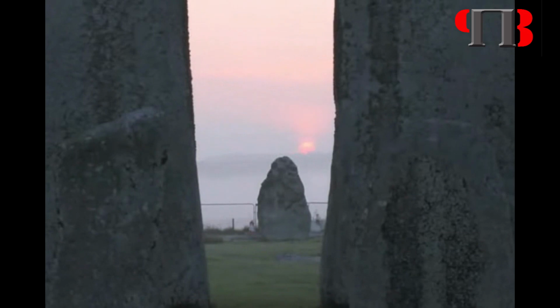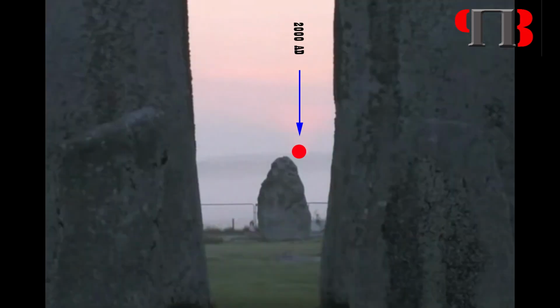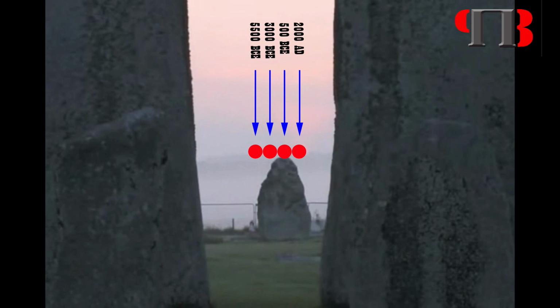This movement is tiny, it's 0.0002 of a degree every year, but over a long time, say 10,000 years, it's a full 2 degrees. It may not sound much, but when you consider that the moon is half a degree in diameter, then 2 degrees is the same as 4 moons, or suns, in a row on the horizon. We can also reverse engineer this figure to give us a date for the construction of the avenue.